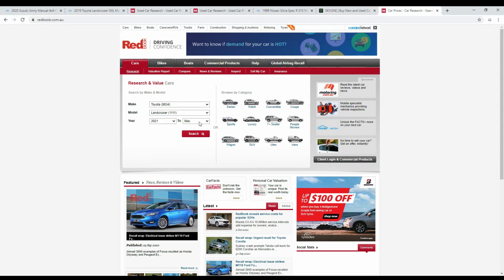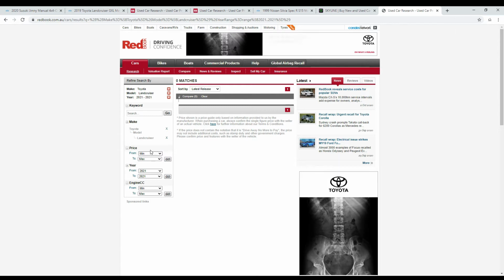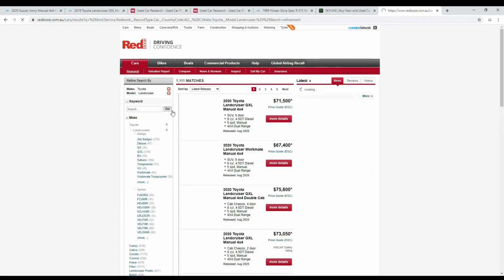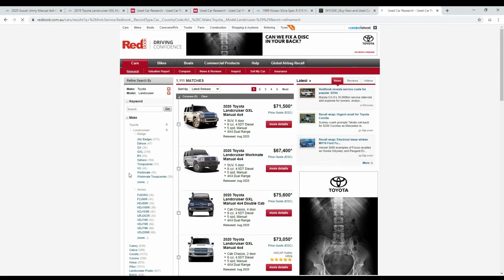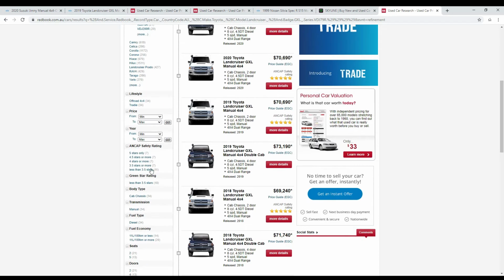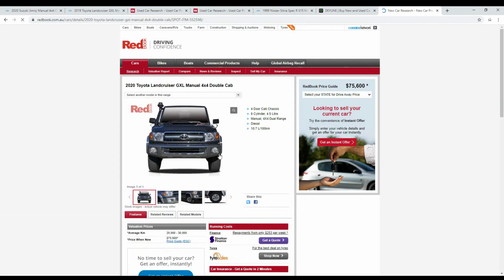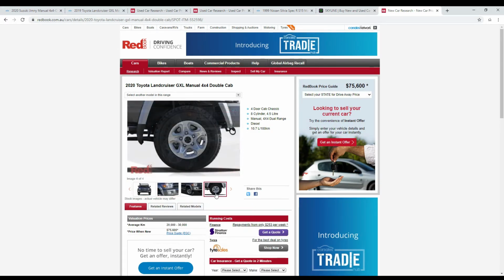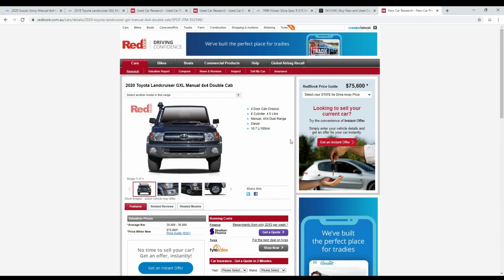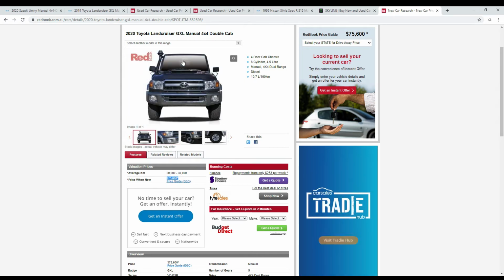If I went 2021 Land Cruiser, that is a, oh, let's go 2020. It doesn't want to do 2021 for me. That is a GXL, and it is a VDJ 79. And I just want to do year from 2020. Go. So a Land Cruiser dual cab GXL from your local friendly Toyota dealer, brand new, has a retail price of $75,600. So whack on a tray, and your on-road cost, you're probably just over 80 grand.